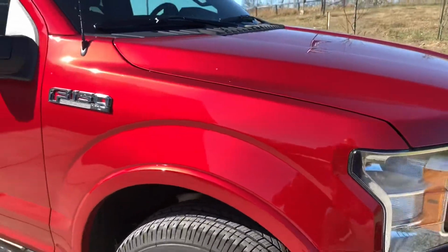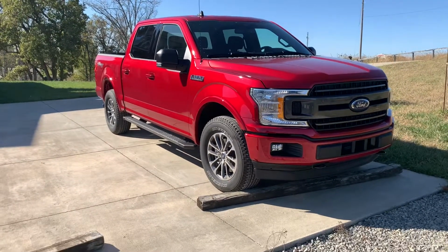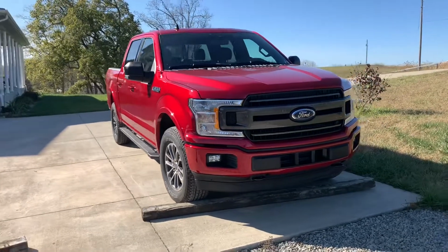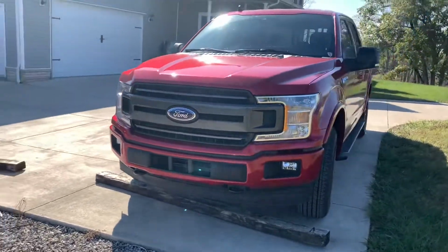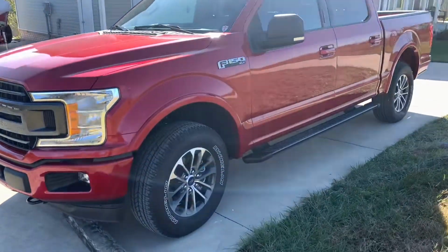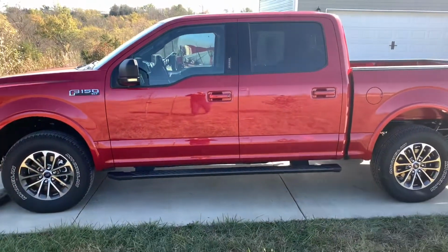But there she is. This is the new ride. We got a lot to do. It's already got some mods ordered. Changing this up a little bit. A lot, actually. A lot of mods already ordered, so it'll be nice. But it's got the nice magnetic gray grille, which I like. It'll go well with the mods that are coming. Magnetic gray side steps, which will stay on until I can get some power running boards, and probably a few years before I do that.